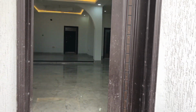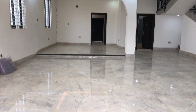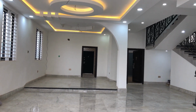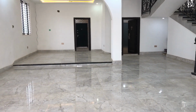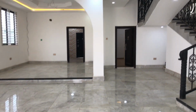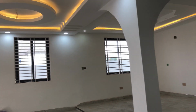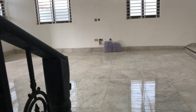So we go in there so you have a look at the inside and how the finishing looks like, the interior design, the POP, the tiling, the kitchen, the washrooms, and everything that is involved in this house. Where I'm showing you right now is both the dining hall and the living room, neatly tiled. Well, I understand they have to do finishing touches on it, but at this stage it is ready for sale. You can buy it off the market and it is good to go.